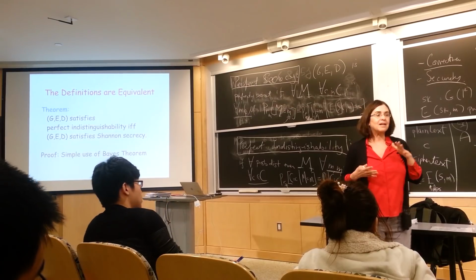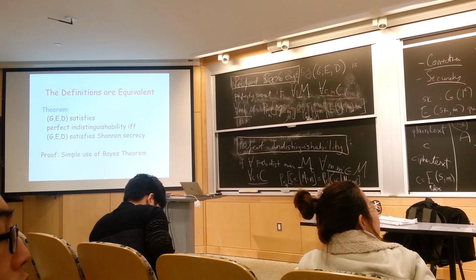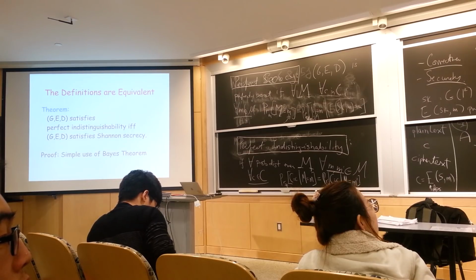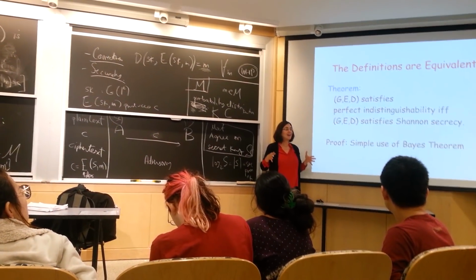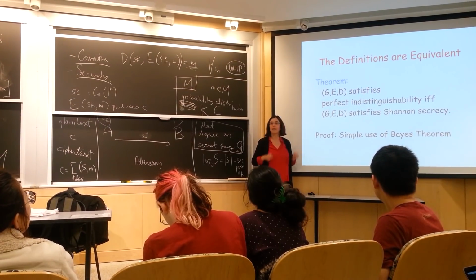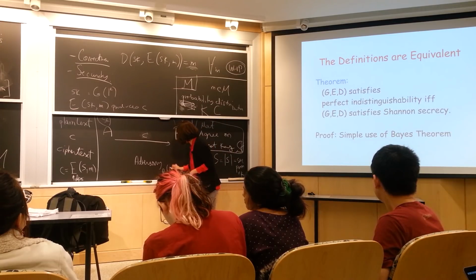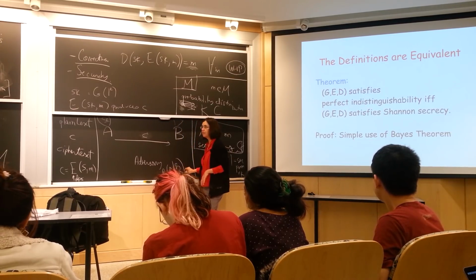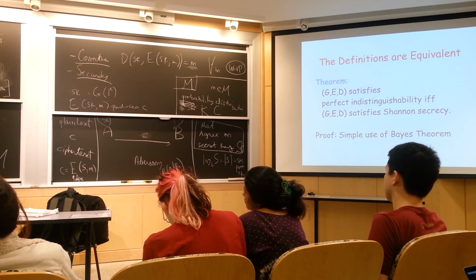So as a first exercise, before you do that, I would actually go through the proof, which is on the slides or in the notes. How do you prove the two definitions are equivalent? In this lecture, really, it's all using elementary probability theory. You know, Bayes theory. Remember Bayes theory? So probabilities of some event A given some other event B. I have it on the next slide. This is really kind of the only thing you need to know.